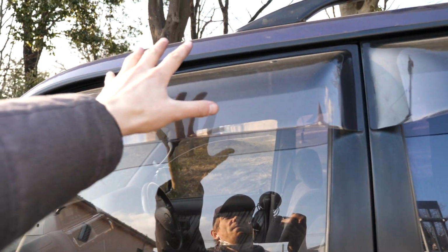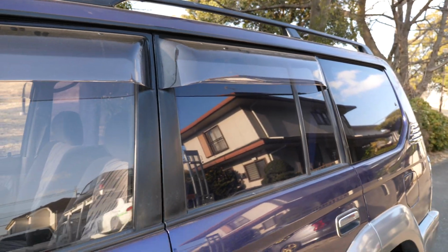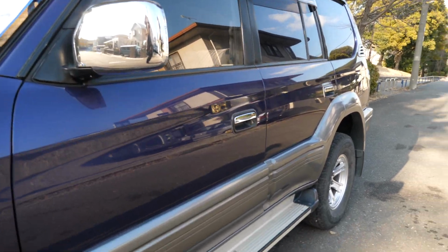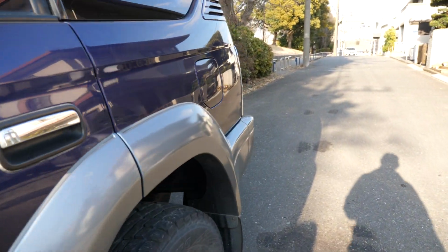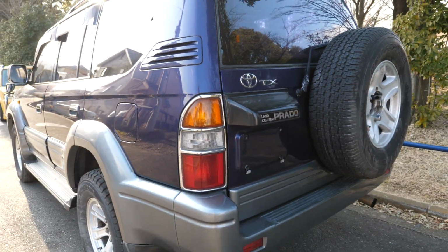Has these big visors. These are pretty common in Japan because a lot of people smoke in their vehicles. This one doesn't look like it was owned by a smoker. The inside doesn't smell bad at all, and the AC when you turn it on actually smells like a new AC, not like an old car. It's quite remarkable, that.